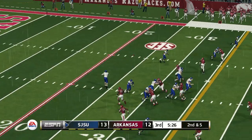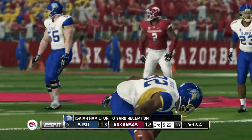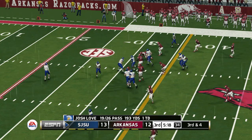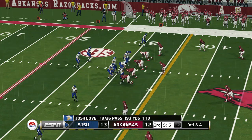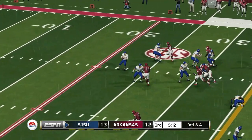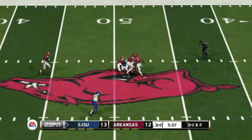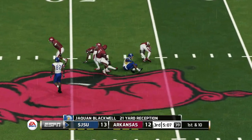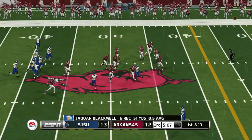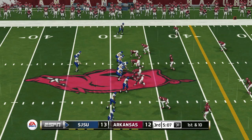Caught, and he's hit immediately. He makes a catch and has a first down. Tackle at the 48. With the reception. Call again at 21 yards. First down. You ain't doing nothing today.